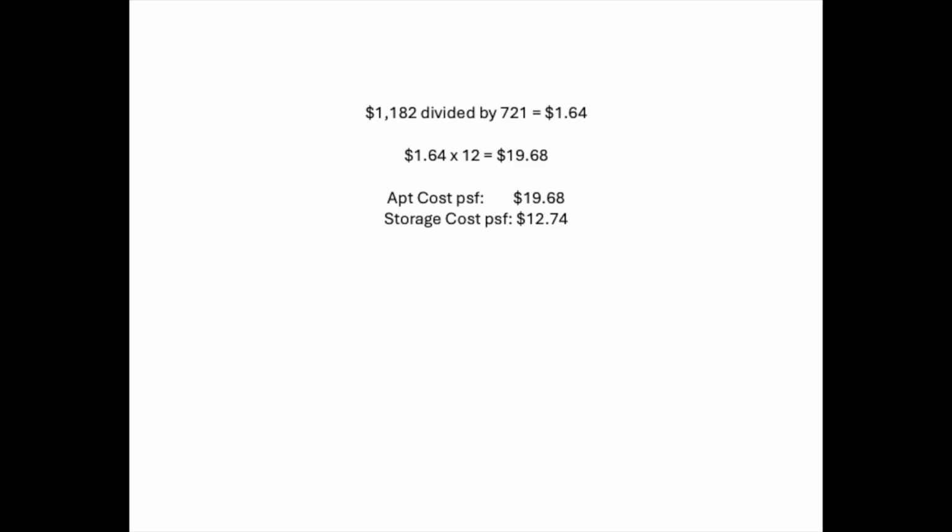Here's the math. $1,182 divided by 721 equals $1.64 a month, or $19.68 per year square foot cost. After I put our unit mix in, we're bringing our new self-storage on, coming out of the chute, at $12.74 a square foot. It'll probably go higher, but it's going to go $5 higher. So our self-storage rent is well below the cost of apartments.